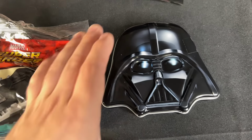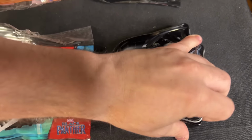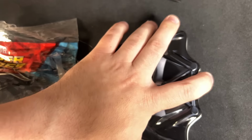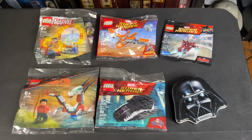And then this is interesting. This comes from Europe. It's a Darth Vader tin. And when we lift up the tin, hopefully I can do this one-handed, we've got the Darth Vader minifig just bouncing around inside. So pretty interesting that I've never seen that before. I guess it's relatively new, but those are the promos and polybags.